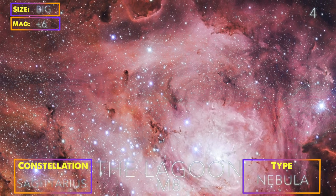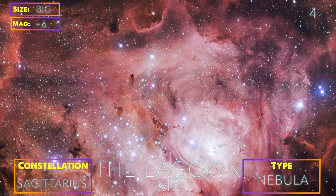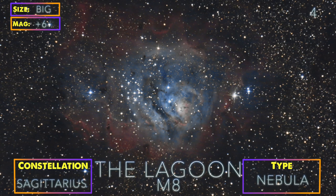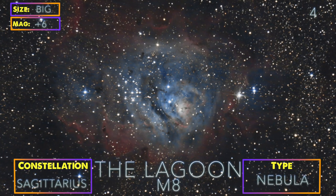M8, the Lagoon Nebula. You can see an open cluster of stars, NGC 6530, in front of this nebula. We only spent 2 hours on this target, as it is fairly bright and big. Same problem as the previous Messier object, getting the reds is not easy, but it is very nice, even if the blue is dominant.